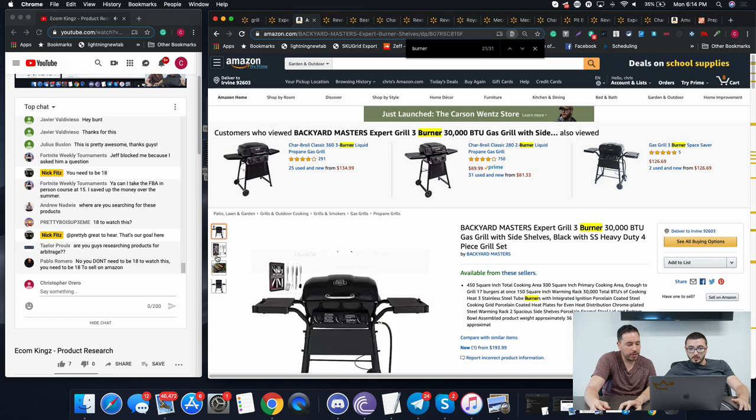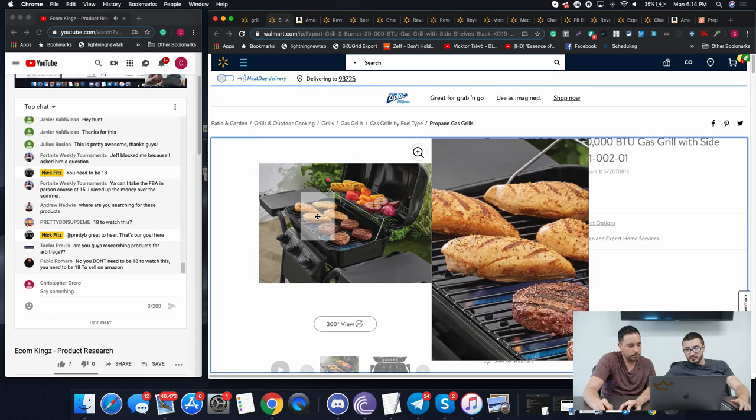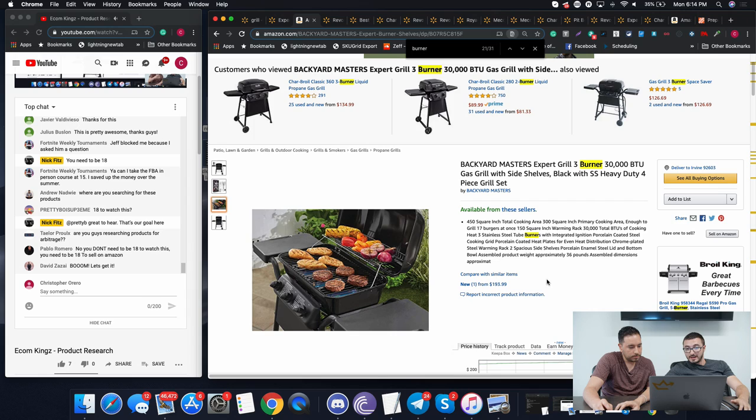So for this one, we're just going to make one, guys. Look at this. We have this picture here. It's the same picture. Look at this thing. It's the same one here. It's got literally 1, 2, 4 chickens on there. I'm pretty confident that this is the item. Yeah, it's pretty much the same item.